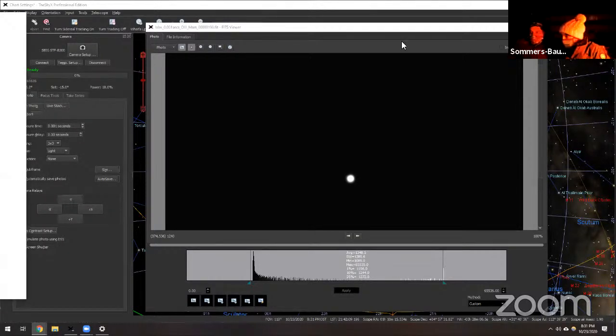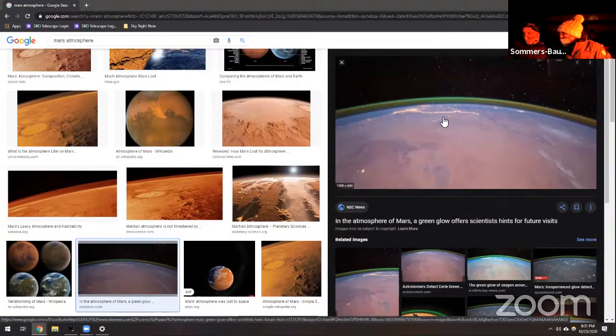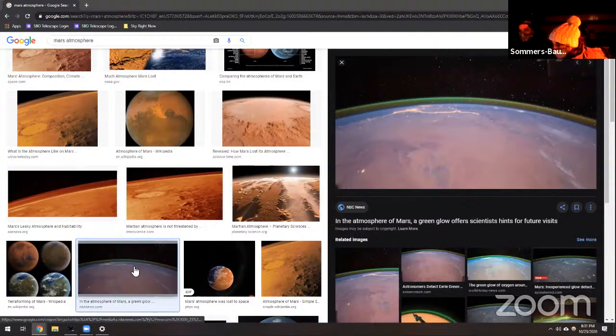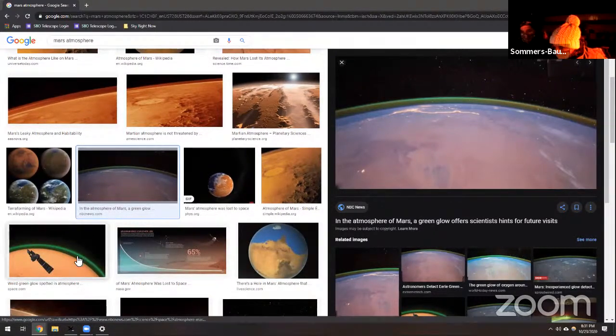This is the green glow. I should really know what this is, but... This looks like a city. It is not. It's probably part of the polar cap or something. I'm not as familiar with this specific image, and I don't remember the details of this news release.